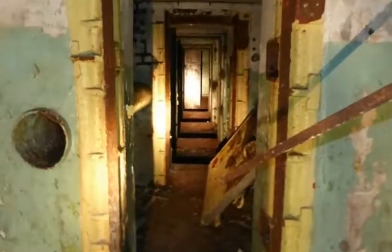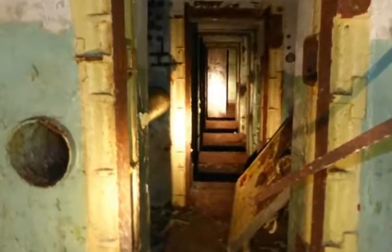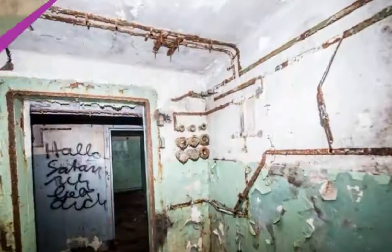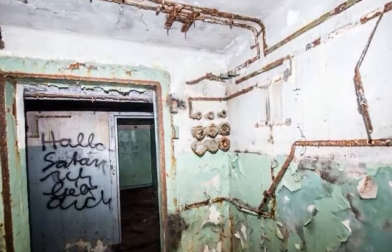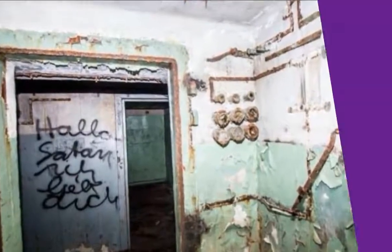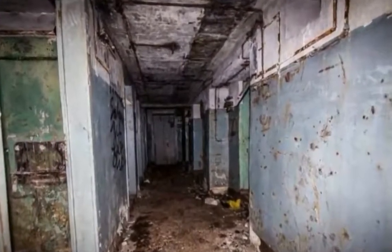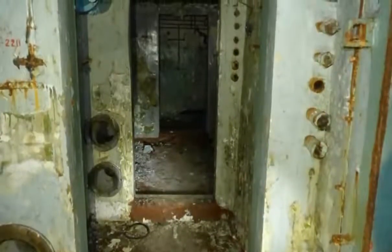Looking back where they came from, you can get an impression of the number of heavy doors any visitor has to pass, placed directly one after another. Proceeding onwards, the graffiti clearly read, "Hello Satan, I love you." Not something you want to read down there. Here is a different angle of the Satan graffiti, seen on the wall to the left. They decided to enter the corridor on the front left.